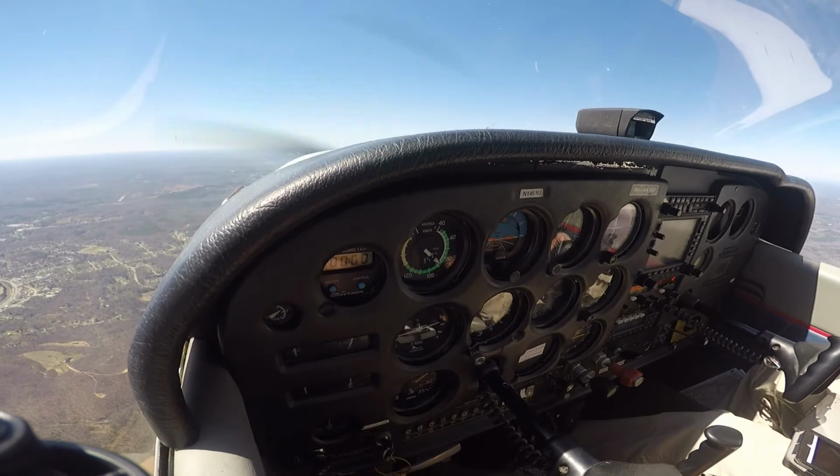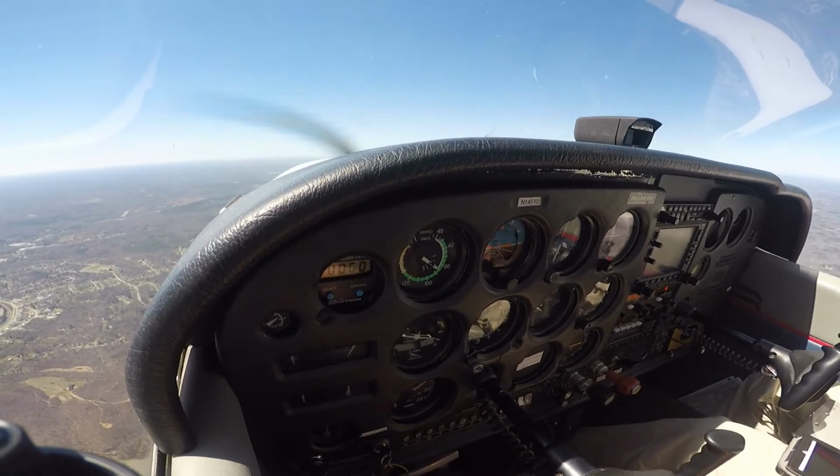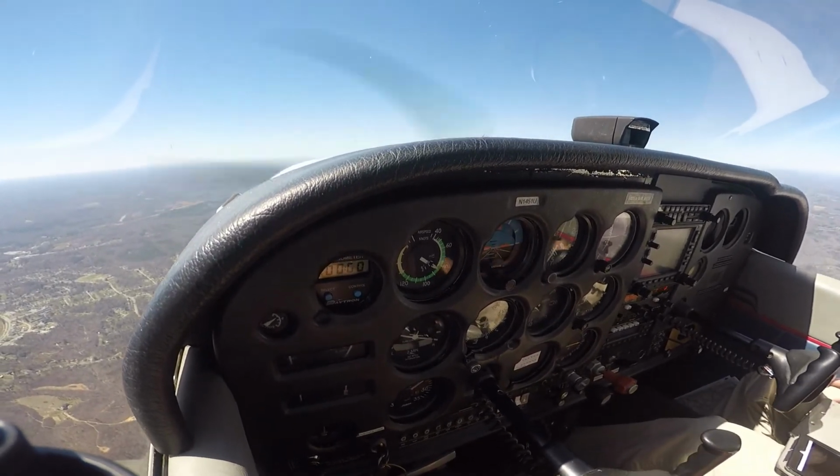Alright, we'll get to 4,500 on the way back and see if we can pick up a little bit smoother air. Hopefully winds won't be too bad.